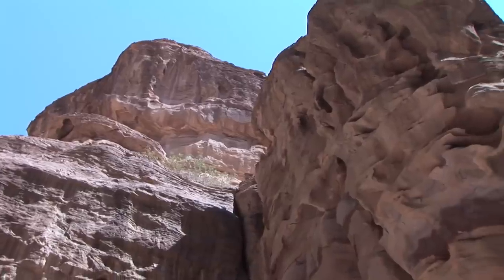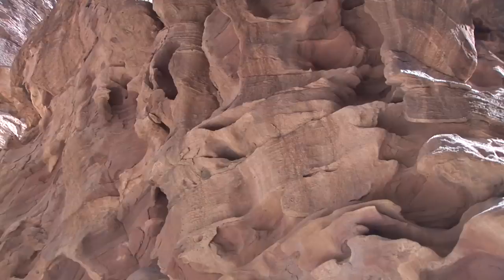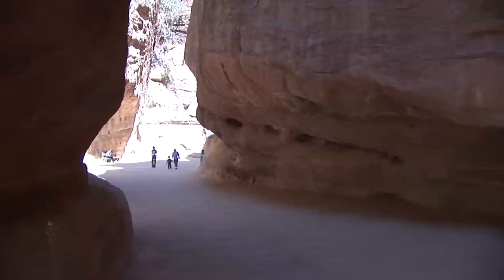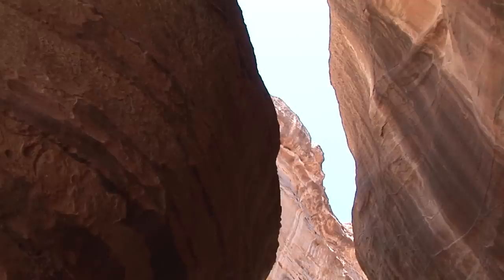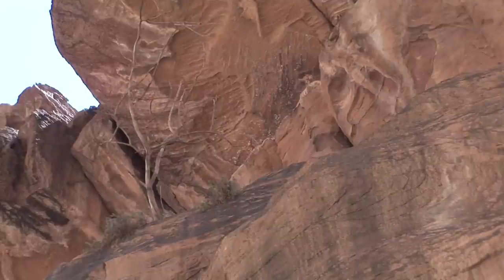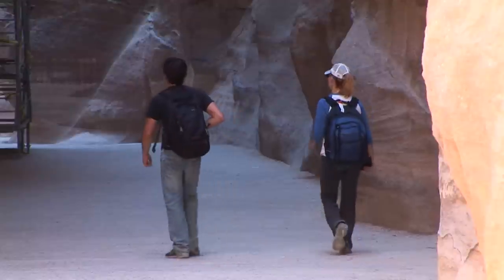The Sik is not technically a gorge, as it was formed not by erosion, but tectonic forces, which caused the rock to split dramatically in half. It was only then that the waters of the Wadi Musa flowed in, and the winds blew through the newly formed gap, gradually rounding the sharp edges into smooth curves.